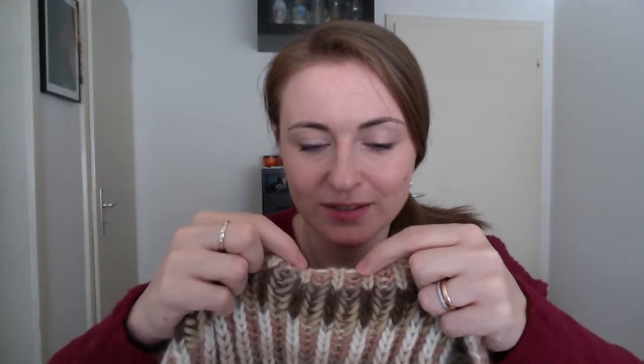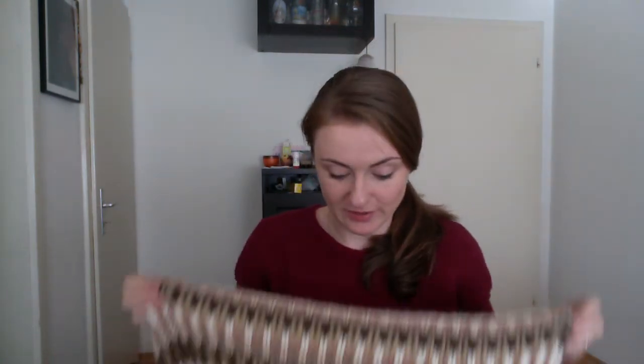And I also used an Italian bind off. Here is exactly where the colour was changing, so it's more apparent exactly where the bind off is, which is okay with me. I don't mind. That's just how it was with that particular yarn. And that's a sewn bind off, the Italian bind off. It's my preferred cast on and bind off for tubular, a tubular bind off, so for 1x1 ribbing.